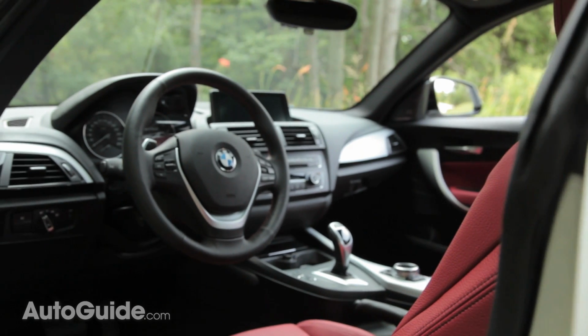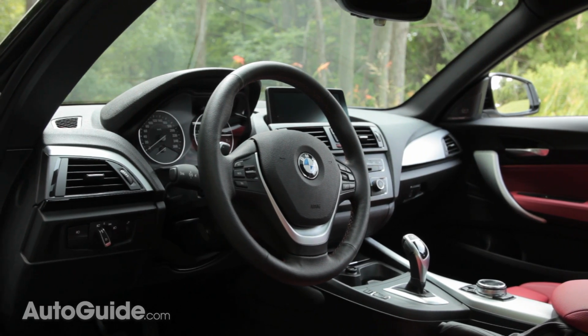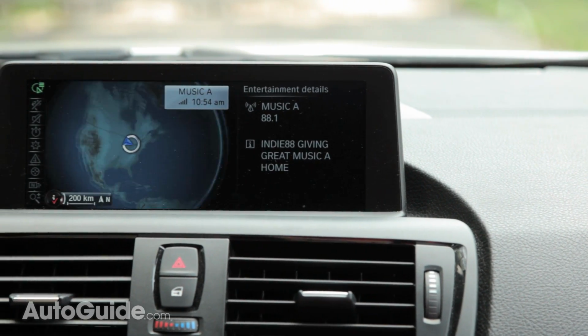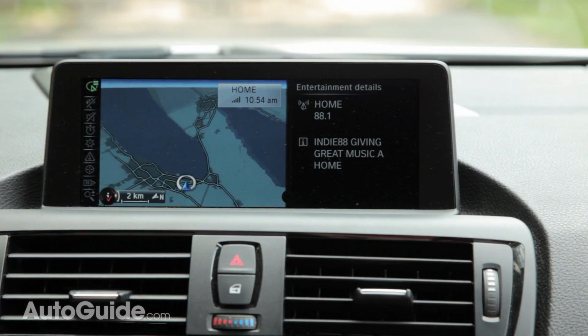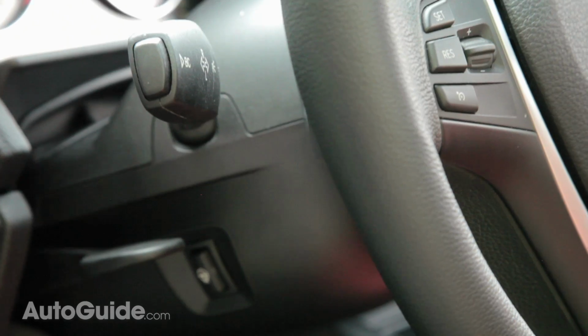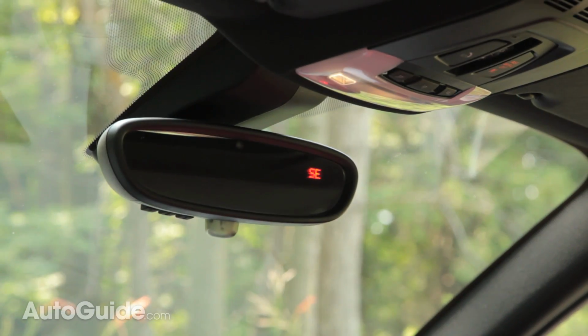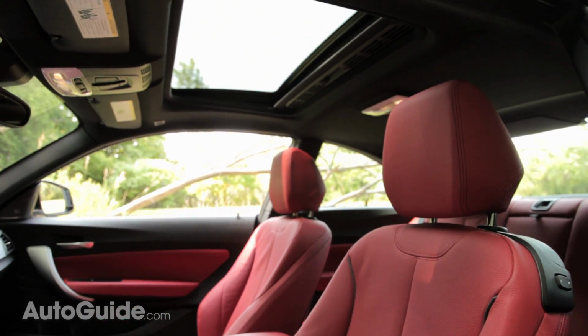But as I mentioned, this BMW comes in at over $40,000, so it has a few options, like the iDrive navigation system, which is one of my favorites in the industry. The car also comes with the cold weather package that includes heated seats and heated steering wheel. And then there's the premium package, which adds auto-dimming mirrors, keyless entry, memory seats, and the moonroof.